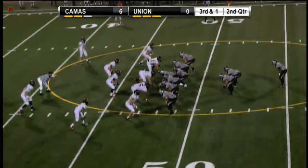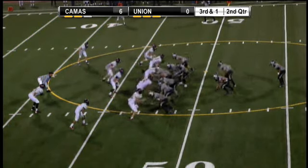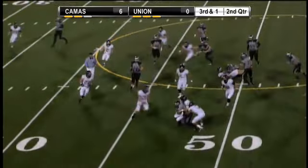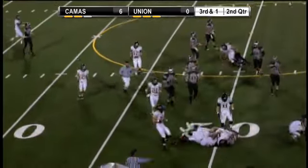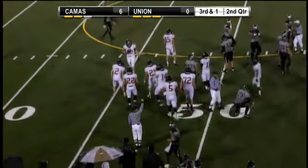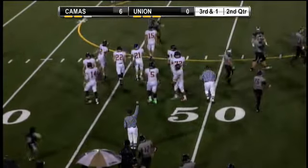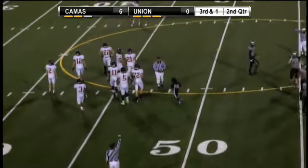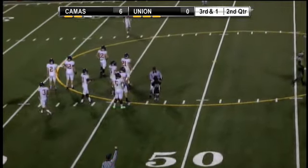But Camas is going to load the box. 5 on the line and about 9 in the box. Good stutter step by Ciafele, but he's got to do it all on his own, and he's not going to get there. Great defense right there. Dylan White comes up with a stick. Yep. White there along with Jason Vilea for the Papermakers, and it'll be a 4th down.